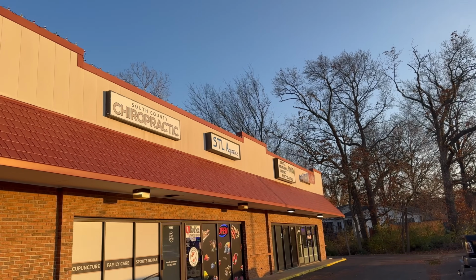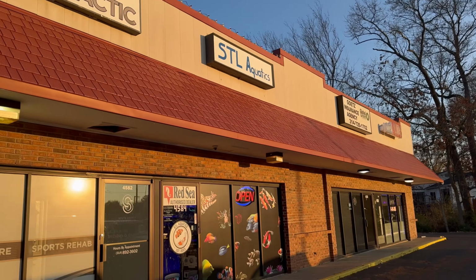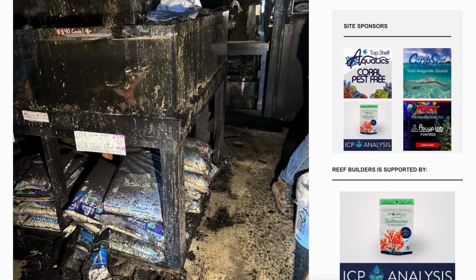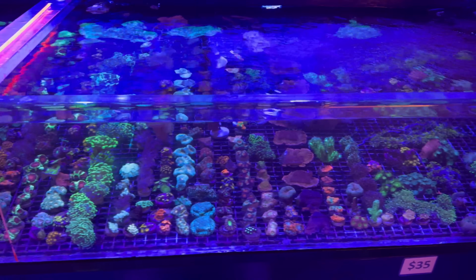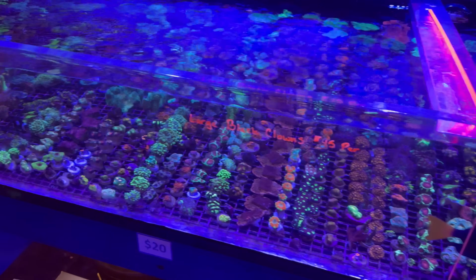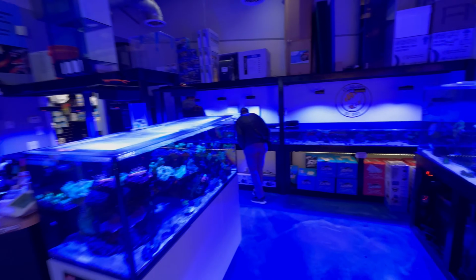We left Corner Reef and headed to our last stop of the day, a place called STL Aquatics. You may remember an article we did earlier in the year about a place called Gateway Aquatics here in town that ended up burning. They had a fire and thus STL Aquatics was born. A couple of his employees ended up moving down a couple storefronts and opened up a new shop that's called STL Aquatics. We barely made it in.